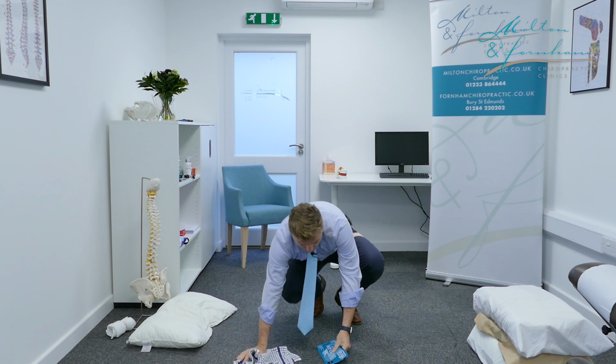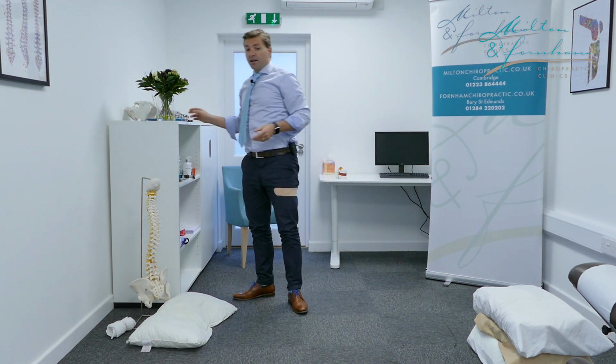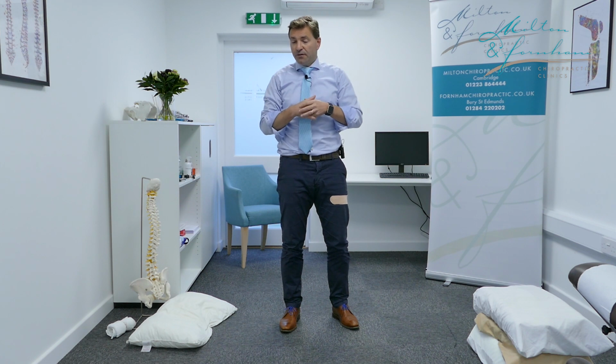Now, the reason why people get a lot of pain at night is because of lack of movement. The body needs a bit of movement to be able to reduce the pain. And when you're laying in bed for 2, 3, 4 hours, that's often when the pain comes back again. What a lot of people are hoping to find is this perfect position where the back and the leg won't hurt. But unfortunately, that's very unlikely to happen.